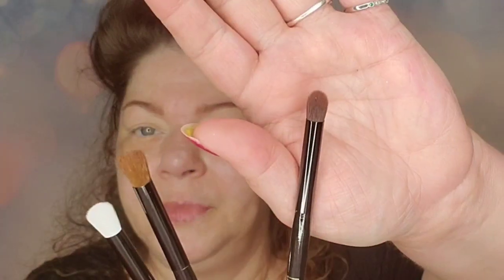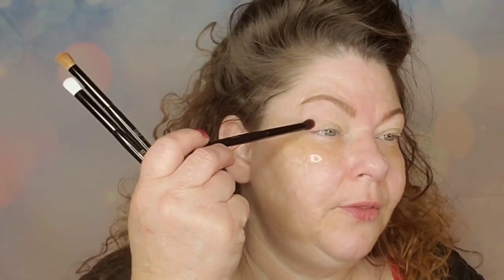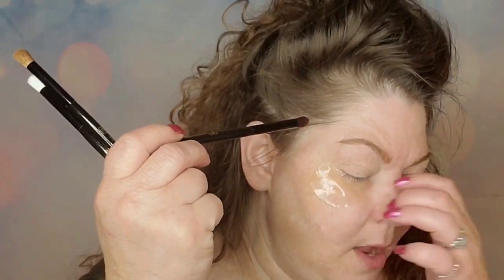Remember I said I wanted to try them and I had forgotten. But this one right here, because it's very small, I think it'll fit nice in my crease. Now, I do have my eyes primed with the Pretty Vulgar eye primer, which is not my usual. I am out of my Urban Decay, which, what is wrong with me? But anyway, let's get into it.